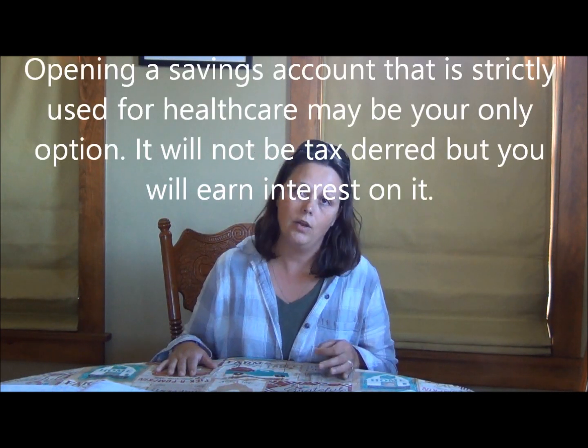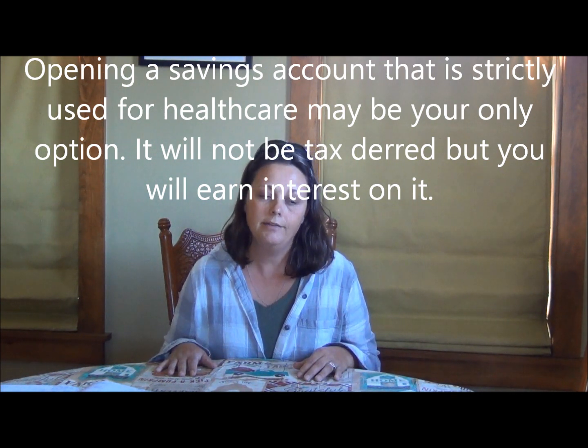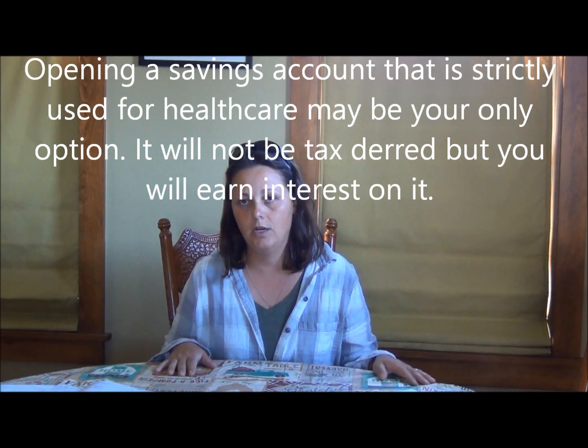If you don't have access to an HSA, you're self-employed, or your employer doesn't offer it, then you're out of luck. You can't just go to the bank and say, I want to set up an HSA, which kind of stinks, but it's important, I think, to just have money set aside for that, just in case someday. You never know what's going to happen. I certainly wasn't expecting this to happen, and thank the Lord we did have money set aside for it.